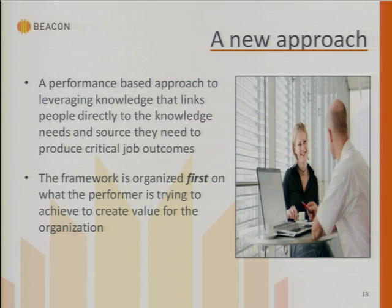We wanted to take it to the specific level of performance. When I'm trying to accomplish X, which is central to my job, I want everything I need to know right there at my fingertips. So the framework then was first organized on the performer trying to achieve an outcome. And we had to understand what those were. There are not a lot of organizations that have really yet taken this performance-based approach to jobs and define their jobs in terms of what are the 5 to 9 outcomes. So that was the first thing we had to do with this organization.